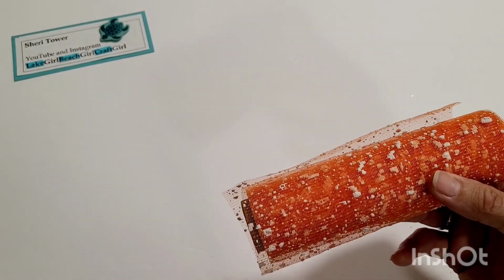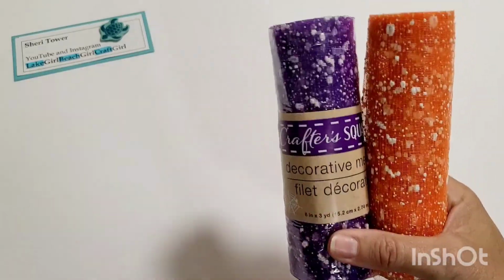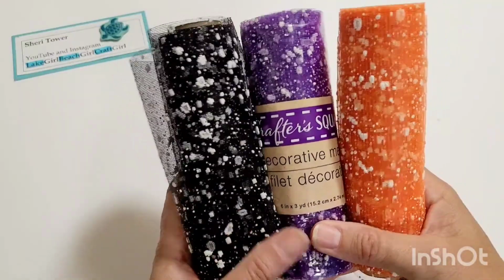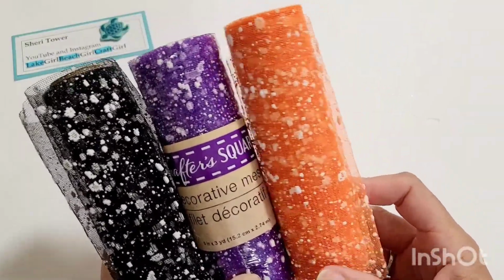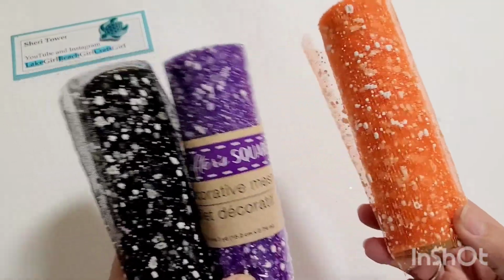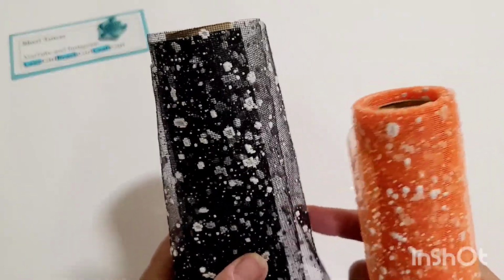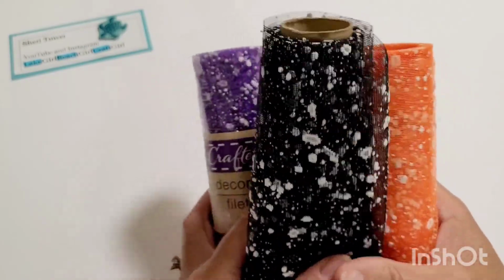And they call this Decorative Mesh, and this is more of like a Halloween. So you can see I've already used the orange and the black. I think they had green as well, but this is fun to use. I would use orange for Thanksgiving. I would use the black at Christmas time because I have a whole bunch of buffalo check. And to me, it almost goes very well with the buffalo check or the farmhouse theme, black and white. So that would be fun.